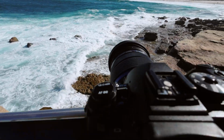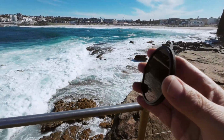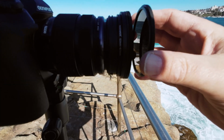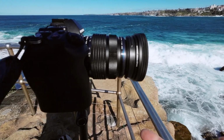I put the circular polarizer on first, because with the 10-stop filter, you can't see anything because it's just too dark. And you can't focus as well. Put it on manual focus, I put focus peaking on, it's all good, ready to go. Now I'm going to bung this on, just like that. Now I don't need to turn it or anything, because I've already done the circular polarizer, I figured that out.